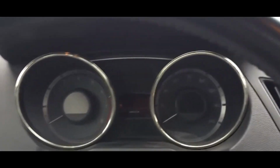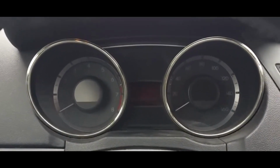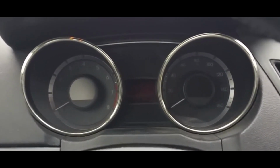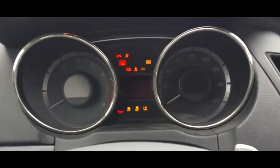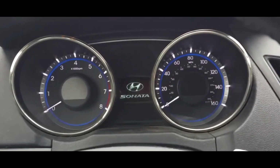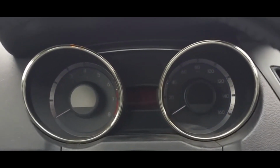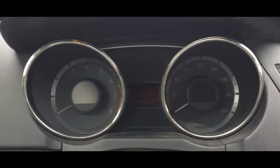I thought it might have been the brake sensor that's on the bottom. You guys have seen videos of it, but that's not the problem either, because I changed that out and it's doing the same thing. So I'll keep you guys updated on this if I find out what the issue is. But I'm gonna guess that it's either the relay to the starter, or the starter itself.